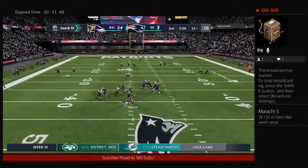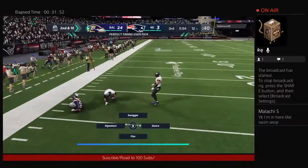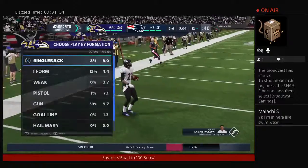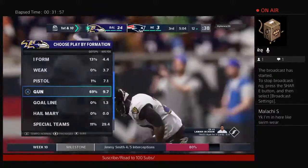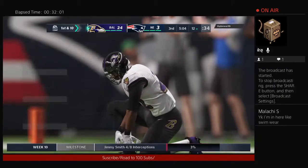Second and 10, Newton again. And for the 4th time tonight, it's an interception. Picked off here by Jimmy Smith. And a big turnover there as his guys will get the football back at their own 12-yard line.